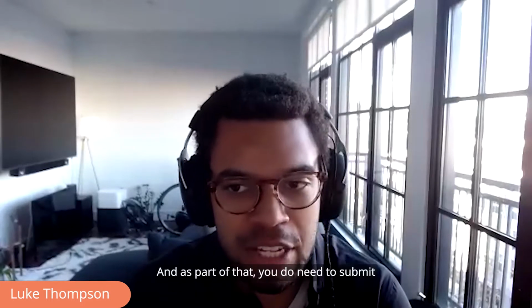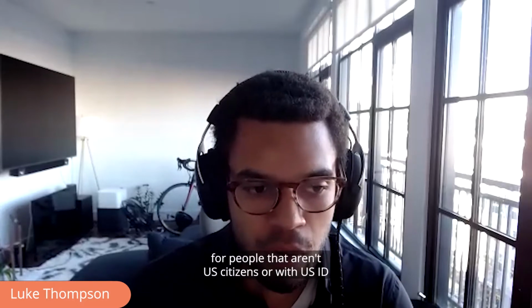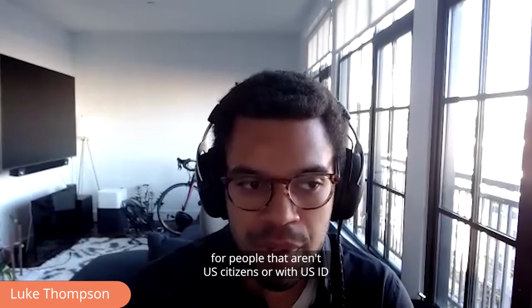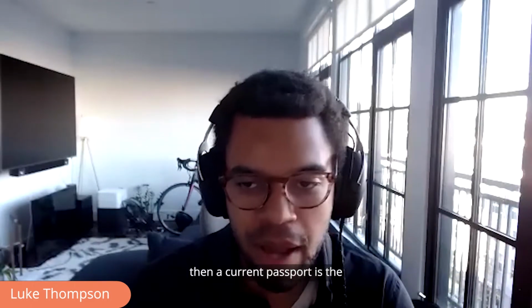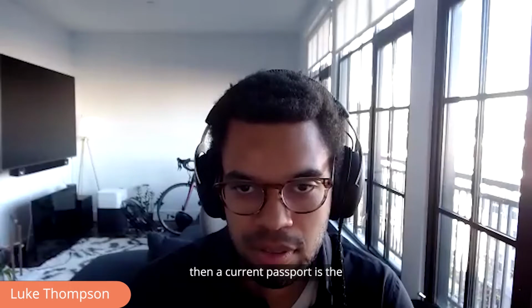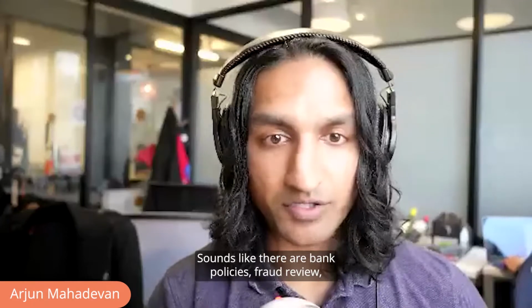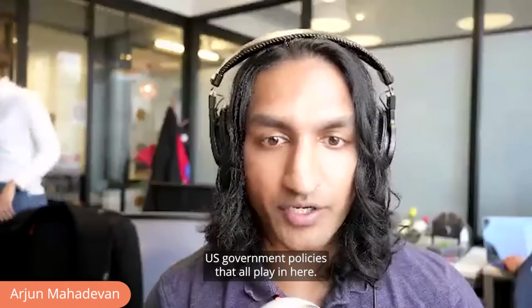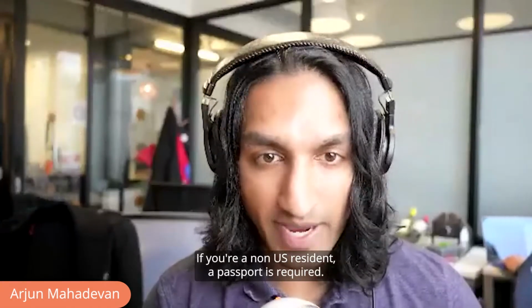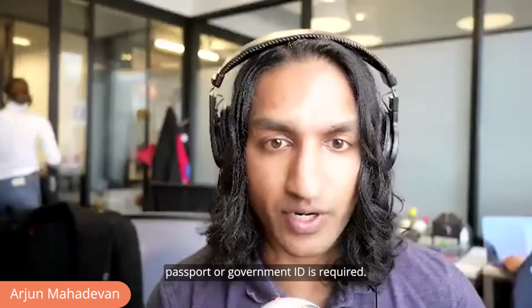And as part of that, you do need to submit a valid ID. In particular, for people that aren't US citizens or with US ID, a current passport is the necessary form of identification. Got it. Sounds like there are bank policies, fraud review, and US government policies that all play in here. If you're a non-US resident, a passport is required. If you're a US resident, a passport or government ID is required.